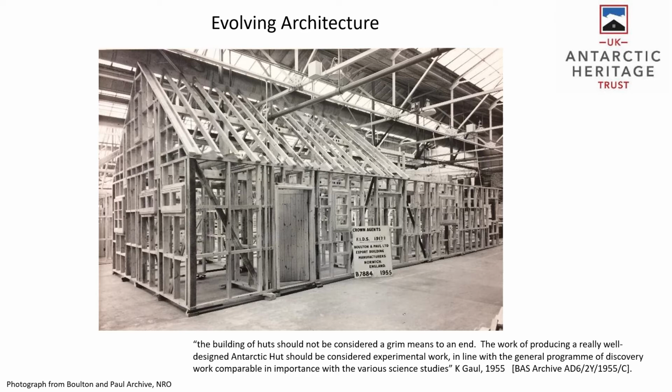These buildings, once in Antarctica, were usually constructed by scientists rather than builders or carpenters, and as a result, a number of discrepancies from the original plan were found, such as windows occasionally being fitted upside down. The quote at the bottom is from the base leader at Horseshoe Island in 1955, when they constructed their hut there, who said that the building of huts should not be considered a grim means to an end. The work of producing a really well-designed Antarctic hut should be considered experimental work in line with the general program of discovery, work comparable in importance with the various science studies.